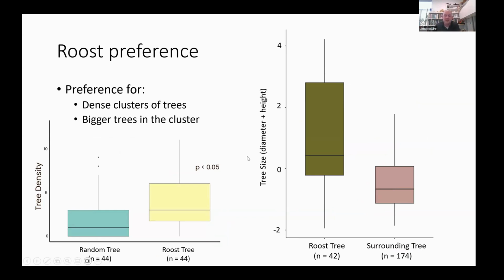And when they get into those clusters of trees, the bats are choosing larger, if not the biggest tree in that cluster. So the roost tree is a bigger diameter and taller height than the random trees surrounding that roost tree. So these bats are quickly finding a cluster of trees and within that choosing a big tree, and that's good enough for the one day that they're going to spend there.